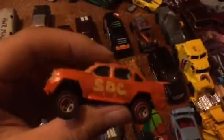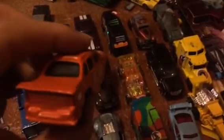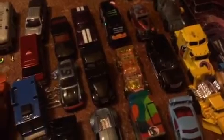Next up we got an early Scott Dunlap custom. This is Avalanche. This is a pretty sweet truck. I don't know how fast this is. It hasn't run down the track in a long time, but it is in my collection anyways.